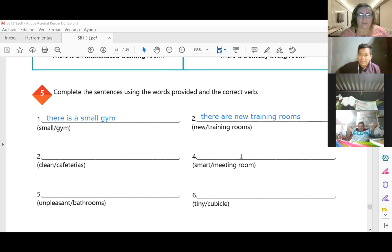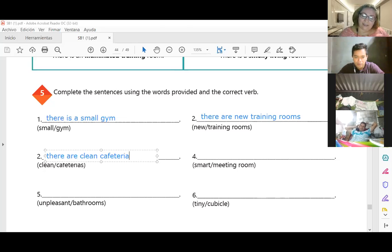Very good. Sí, ahí ya no le podemos colocar el artículo tal y como se lo puse la primera, el A or N. ¿Por qué? Porque ese solo se utiliza para los singulares, okay? Very good. Thank you, Suleyma. Miguel Ángel, number three, the one with cafeterias. There are clean cafeterias. Why there are? Because we got in here this noun plural.